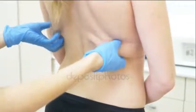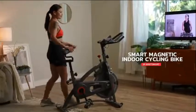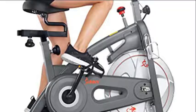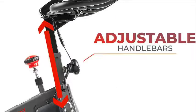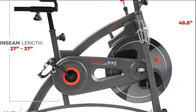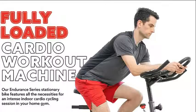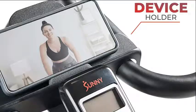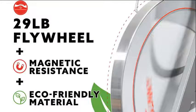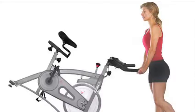Let's begin. Number 5. Sunny Health and Fitness Endurance Indoor Cycling Exercise Bike with Magnetic Resistance and Optional Exclusive SunnyFit app and Smart Bluetooth Connectivity. The all-new SunnyFit app takes your Sunny workouts to the next level. View your live metrics displayed in real time as you tour the world with real location maps. Adjustable magnetic resistance provides smooth contactless resistance, and is a virtually maintenance-free resistance system that gives you the experience of a realistic road feeling.